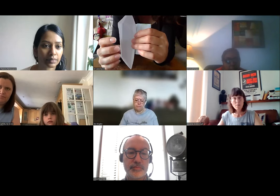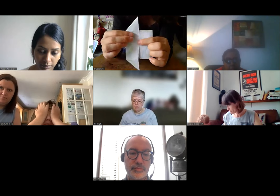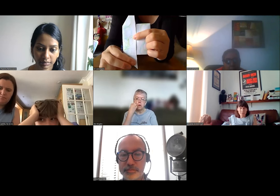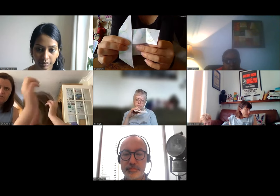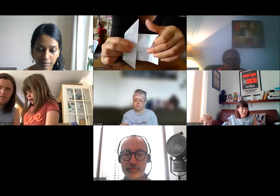Good strong fold there. And now, just as it is, you should be able to just push it in and make sure that you've got nice little pointy bits there and there. You're very welcome. We're going to do the same thing on the other side. So opening that up and taking that edge, and we're going to line it up along the middle.